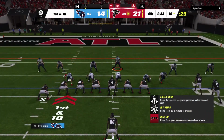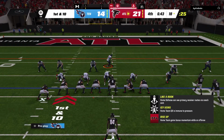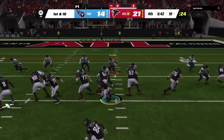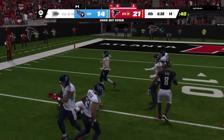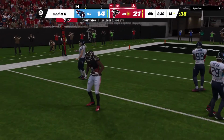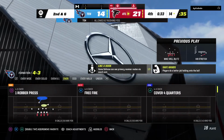Because what happens a lot of the time is when you see the interception, you just kind of hang your head a little bit and you momentarily pause because you're frustrated. He shook that off and gave great chase and got it done. Still a great return and very good field position. Rashaan Evans out of Alabama had the tackle defensively.